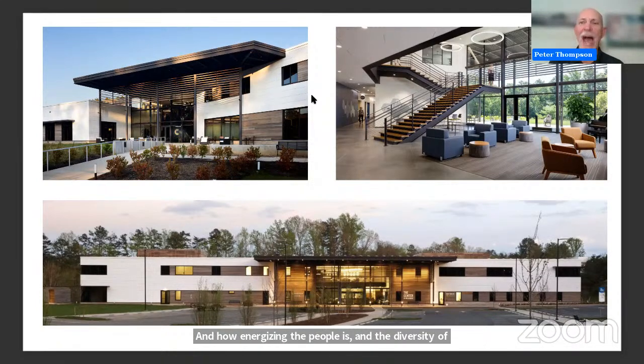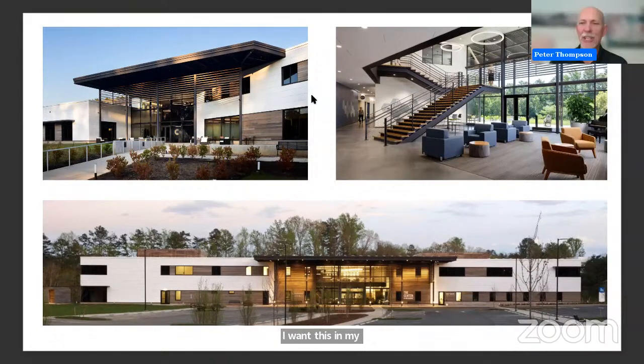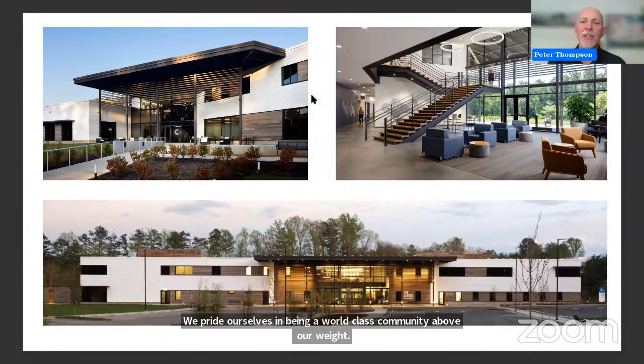And an elected official goes, wow, I want this in my community. Communities don't want to be upstaged by somebody else. Part of why we were able to make this happen in our community is that Charlottesville is very proud of who we are, and we want to be. We pride ourselves on being a world-class community and punching above our weight. This is part of what a world-class community needs.